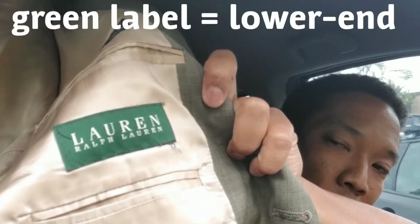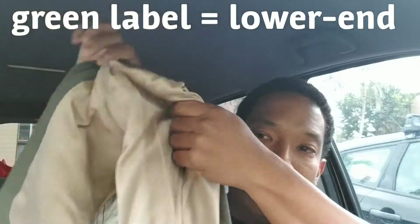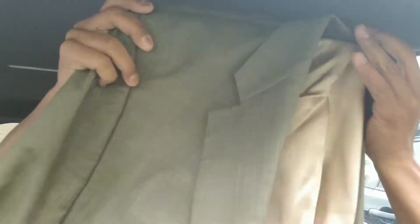This, I forget, what is it? Oh, Ralph Lauren green label. I'm guessing it's a suit jacket. But because of the cool color, you could get away with it as a blazer or wear it with dark blue or some other color. So decided to pick it up. It's in very good condition. For $2, we're gonna see what happens with that.